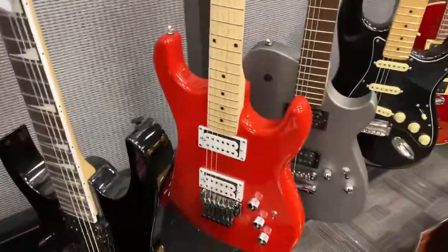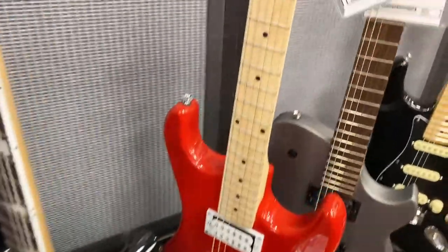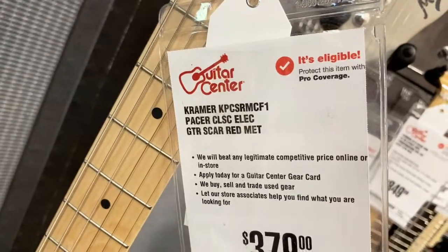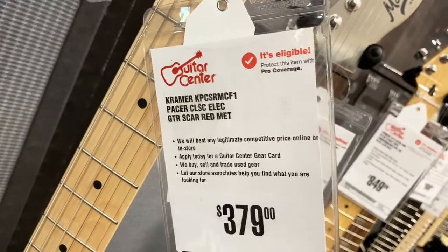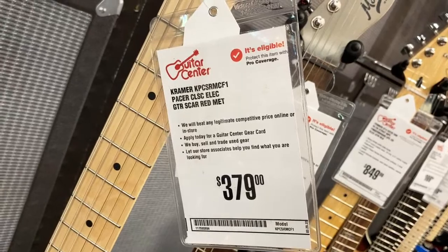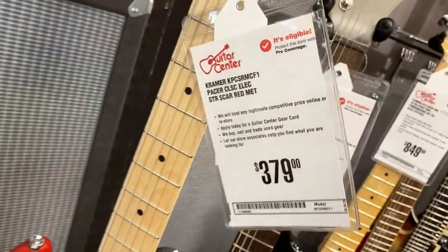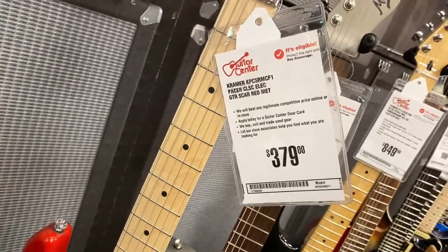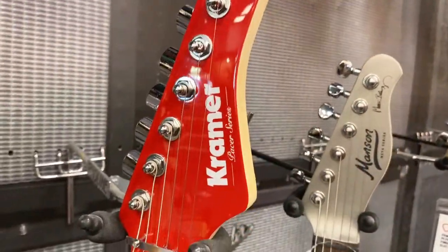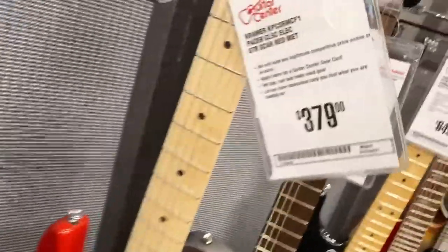And then there was another one I saw right here. Red Met. Met must be abbreviated for something. Must be more of a name to this one. Not just the Red Met. Kramer Pacer. Not a bad deal on that, Kramer. $379.